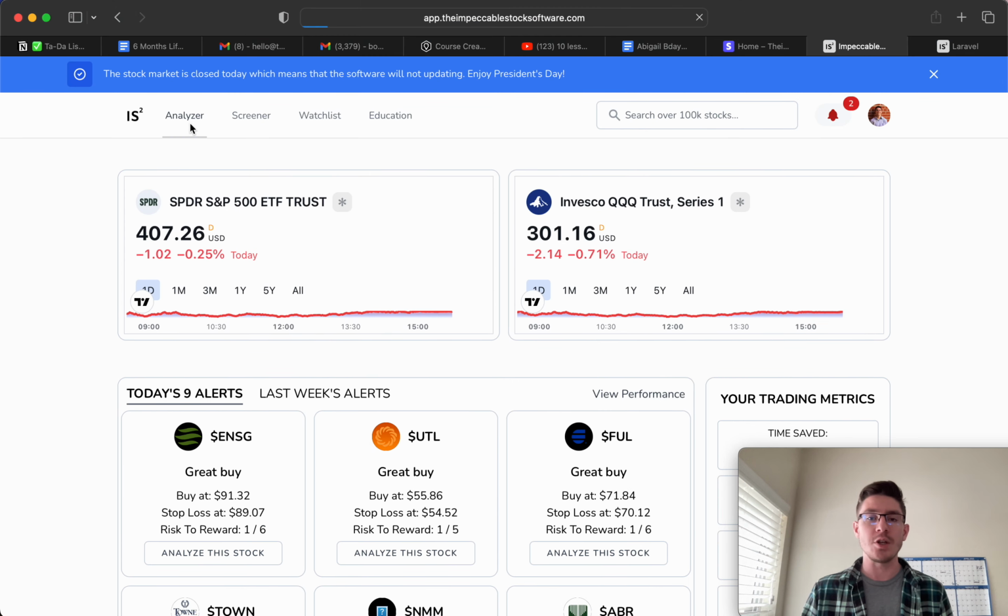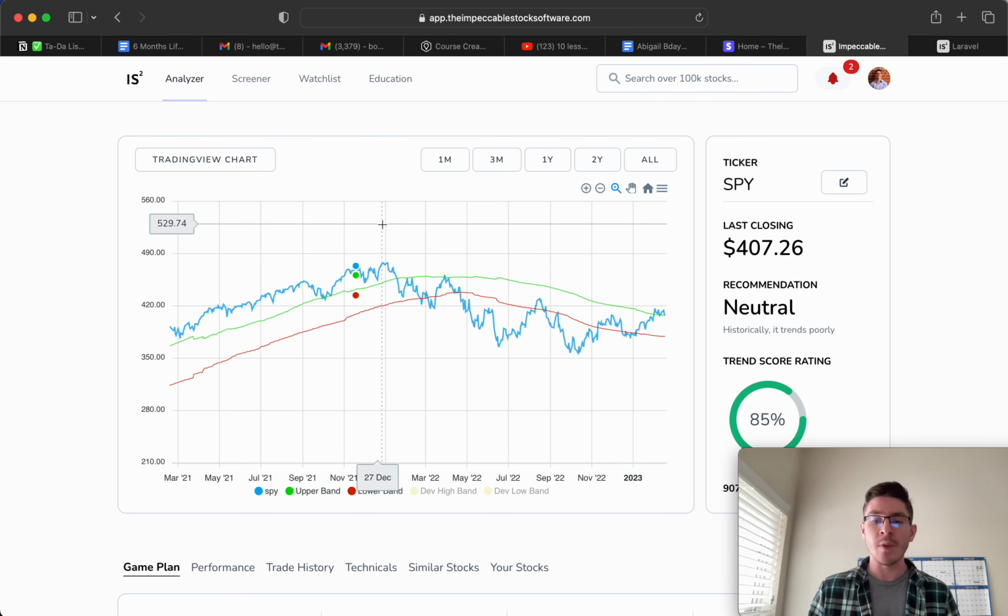So the first thing we're going to do is jump into the overall market. So I'm going to get an understanding from a trend perspective. We can see here that we're neutral. We have our last closing trend score of 85. And so again, what it's saying is the market is neutral. That means we're not going to be expecting very large moves in individual stocks this week. We're looking for a market that is trending up, right? If the S&P 500 gets higher, then we'll be seeing individual stocks break out as well.